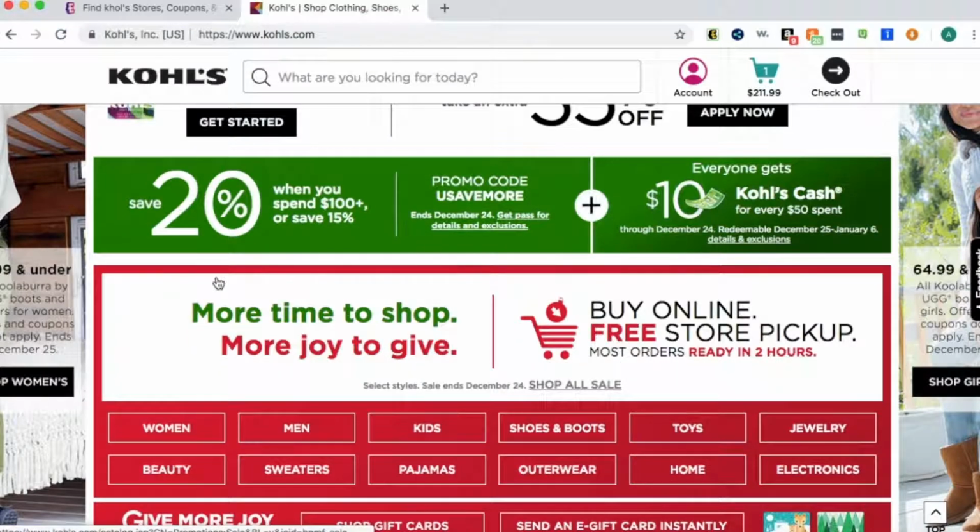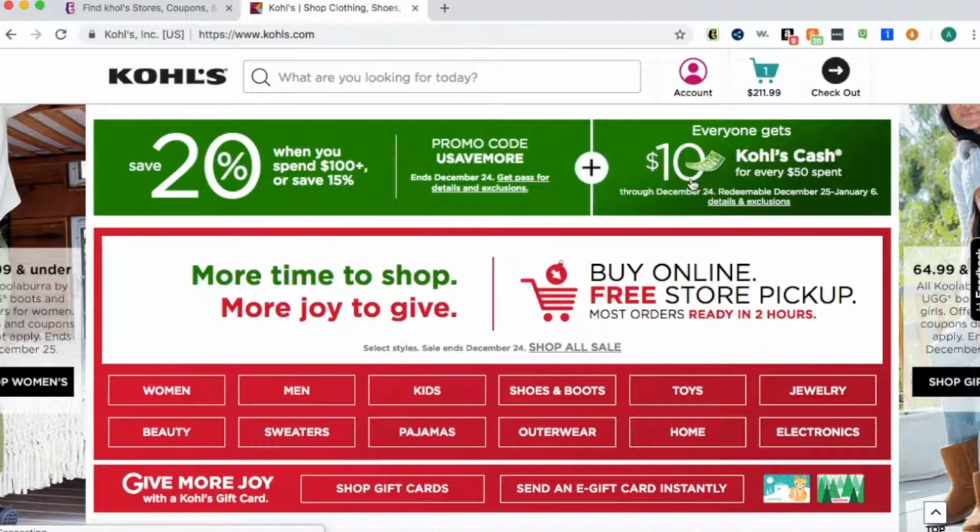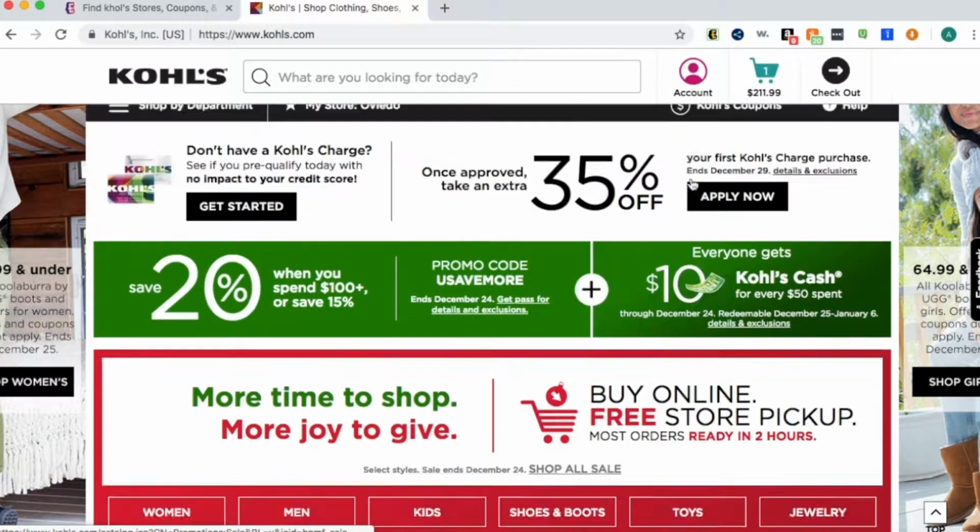You can save 20% when you spend $100+ or save 15%. The promo code is YouSaveMore. That ends December 24th. Plus, everyone gets $10 Kohl's Cash for every $50 spent through December 24th, redeemable through December 25th to January 6th. If you do free store pickup, it says that most orders are ready in 2 hours.